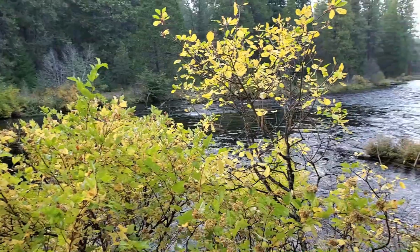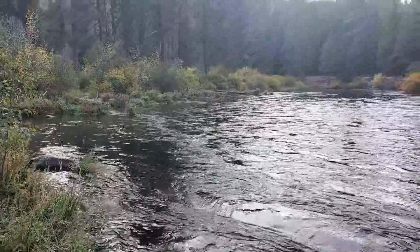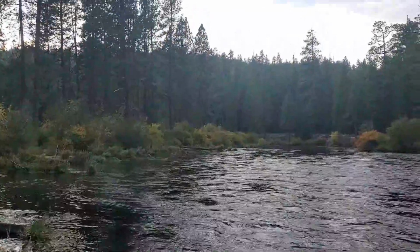Now, the Metolius is for experienced anglers only. No, I'm just kidding. Anybody can go fish it. But it is a technical river. It's a very tough river to fish. It's a very tough river to even wade. It's very canyony, so there's steep drop-offs. If you're wading in the water at all, you're usually up to your waist.